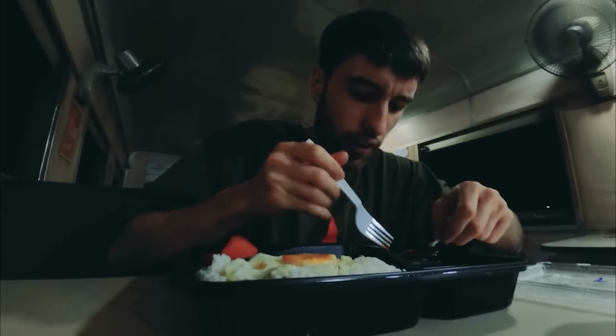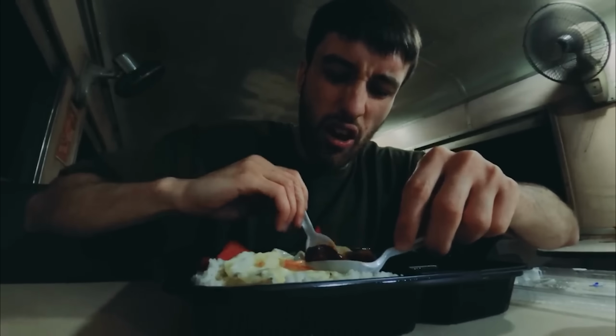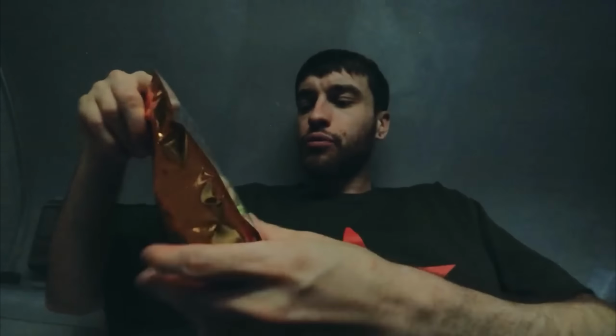So this is me on the sleeper train from Bangkok down to Surat Thani. Now, who would have thought that the Thai sleeper trains didn't actually have Wi-Fi? Now, because I was uploading every single day, I had to upload a video on this train. Now, without Holafly, this daily upload streak would have been broken. There was absolutely no other option other than to use my phone's personal hotspot.